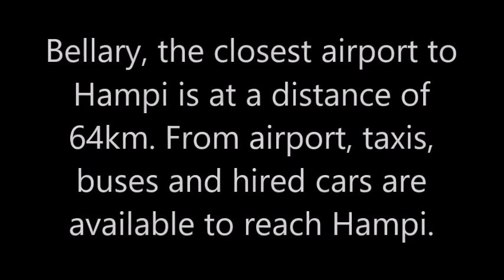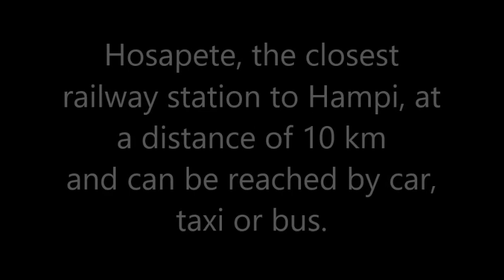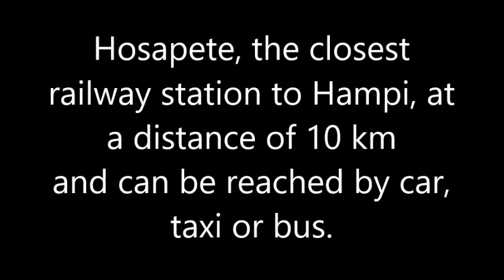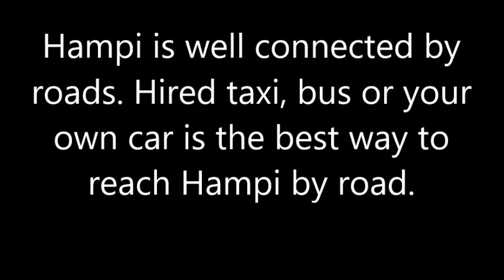Hampi can be reached by air, rail and road. Bellary is the closest airport to Hampi, and from the airport you can take buses or hire cars for Hampi. Hospet is the closest railway station to Hampi, and from there you can take taxis or buses to reach Hampi. Hampi is well connected by road, so you can either take taxis, buses, or you can take your own car and drive to Hampi.